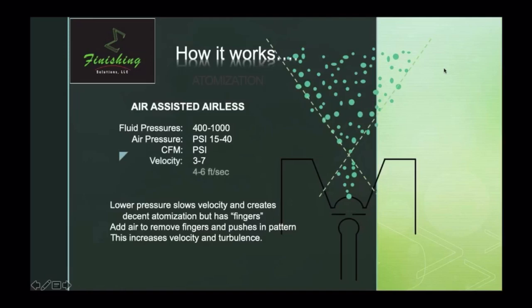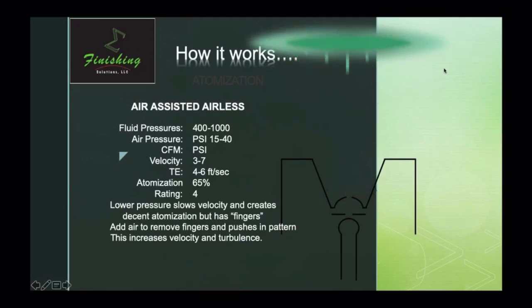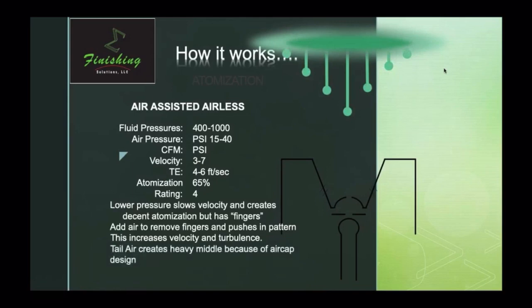Okay, you can see our velocity slowed. It's about 3 to 7 feet, or 4 to 6 feet per second. Our transfer efficiency is 65% with most air-assisted airlesses out there. So as you're seeing as we do this slideshow, the slower I throw a particle, the higher my transfer efficiency goes. Your average air-assisted airless out there, you're going to give it an atomization rating of probably 4 or 5.